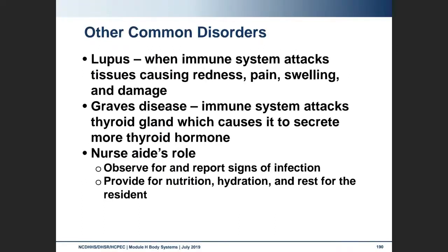A couple other common disorders of the immune system: lupus. This is when the immune system attacks tissues and causes redness, pain, swelling, and damage to those tissues. Graves' disease. This is when the immune system attacks the thyroid gland and causes our thyroid to actually secrete more thyroid hormone than is normal.